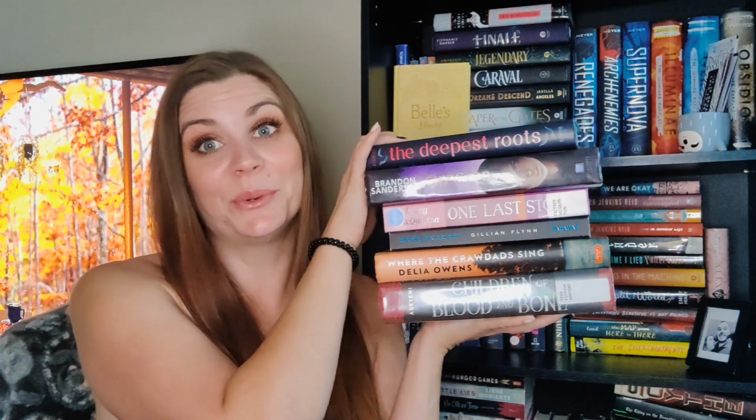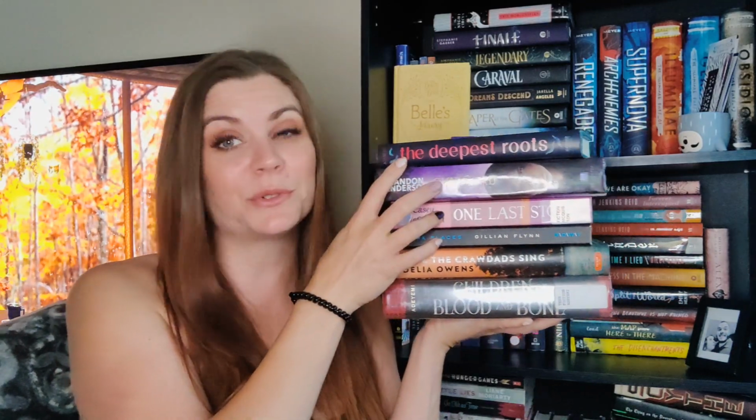Okay, so here is the Bookopoly TBR for Bookoplathon. Children of Blood and Bone, Where the Crawdads Sing, Dark Places, One Last Stop, Skyward, and Deepest Roots. That is a pretty good looking TBR. But I know some of these did end up on my magical readathon TBR, so that's perfect. And it's going to be just wonderful. So definitely check out my other TBR video if you haven't already, so you can see what I've got going on over there as well for the month. And I think between the two, I've got 11 books total for the month to read. Plus, I know I have a couple other books that didn't end up on TBRs that I would like to get to as well. So it's going to be interesting, but it's going to be good.